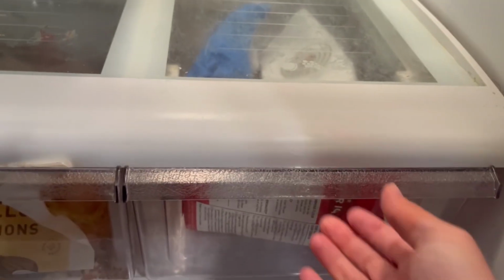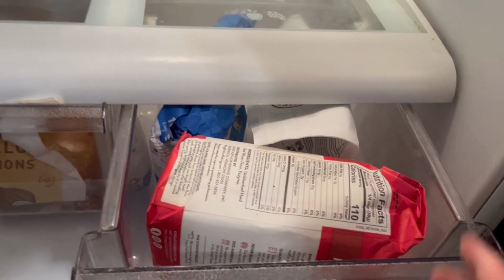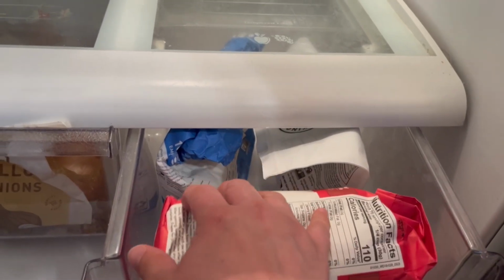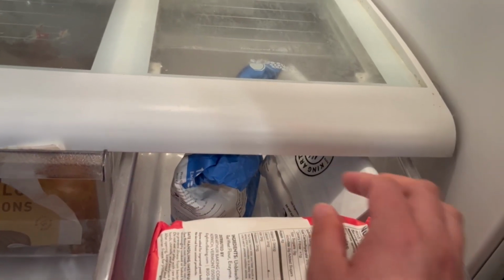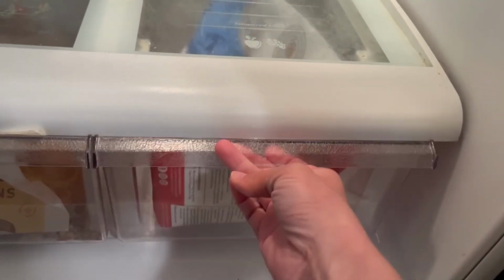And then in this one, I know this is odd, and I want to have a container to keep all my flour in, but I keep my flour in the bottom drawer of my fridge for now. But one day I'll have a container to put it in. So this is all just a mixture of gluten-free, bread flour, and regular flour.